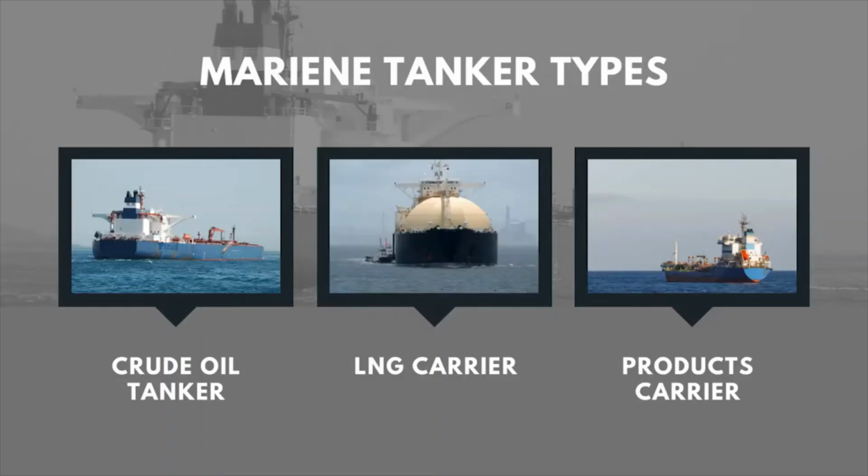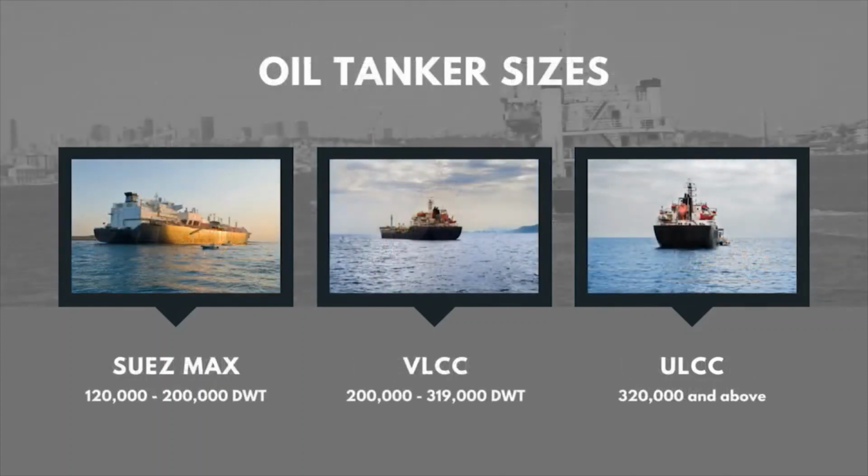The marine tankers are primarily meant for transporting crude oil, that is the raw material for the petroleum industry, as well as LNG, another raw material for the petrochemical industry, and then product carriers. The crude oil tankers come in varied sizes. So based on their sizes, they are categorized into Suezmax, VLCC, ULCC.